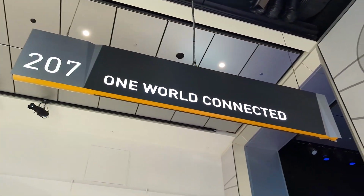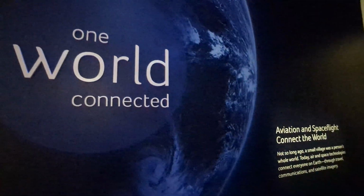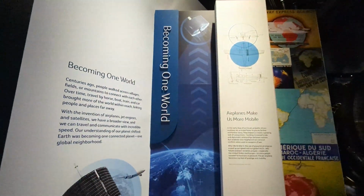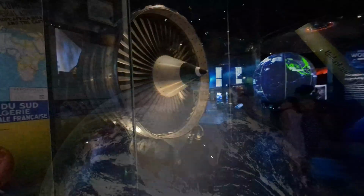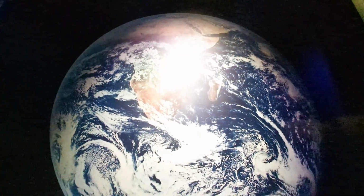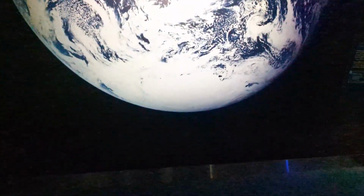The last exhibit we will explore is One World Connected. One World Connected tells the story of how taking to the skies and the stars fosters two monumental changes in everyday life: the ease in making connections across vast destinations, and a new perspective of Earth as humanity's home. This is all about how we are all part of this one world. The exhibit asks visitors to consider how global interconnections touch their lives and to imagine how advances in technology might impact our near future.